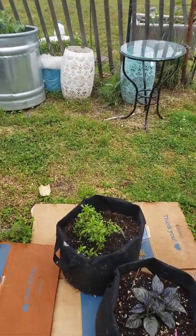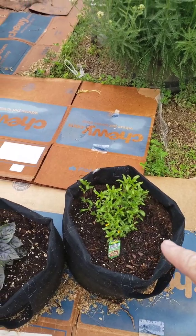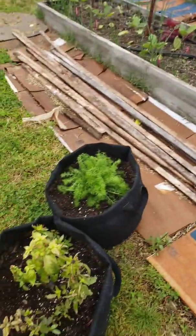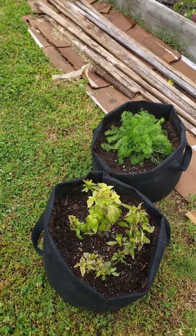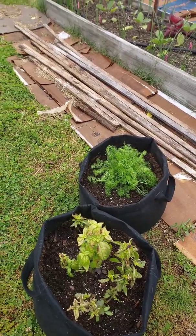And then right here is, let me see, I don't know what that is. That is Mexican tarragon right there. And then there's a puma pepper. And then I have these other two bags. That's basil, and it's of course not looking too good because it doesn't like the cold either. And then there's another thing of chamomile.